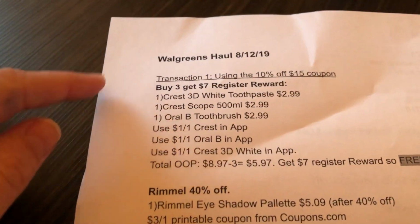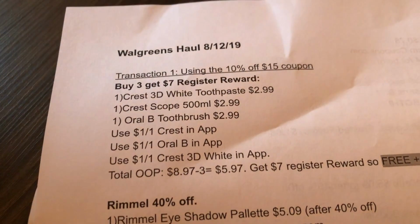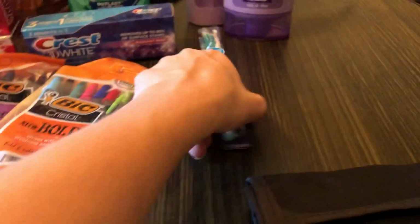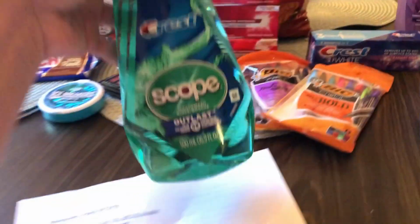So for the first transaction, it was a smaller deal. I did the buy 3, get a $7 register reward on select Crest items. So I went ahead, it's select Crest and Oral-B. So I did the 1 Oral-B 3D white. They're all on sale for $2.99 a piece. And then I went ahead and got the Crest Scope.